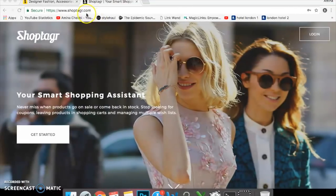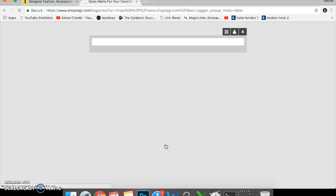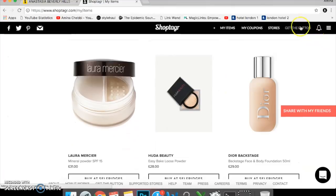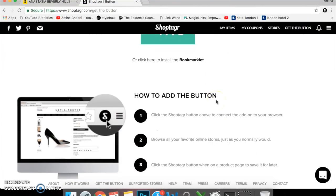So all you need to do is go to shoptagr.com on Google Chrome, and you come onto this page. Once you get on it, you download the app. It's a web app, you download it onto your computer, and then Bob's your uncle. You'll make an account and get started if you're new, but I already got an account, so I'm just gonna log in. Once I'm logged in, I got my email, my password and everything on it. Once you're logged in, guys, you'll go to get the button, and this is basically where you will download the ShopTagr button to add into your browser.